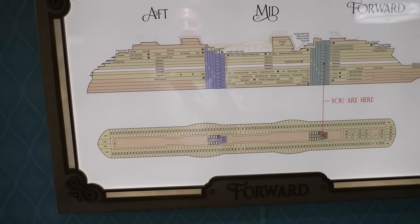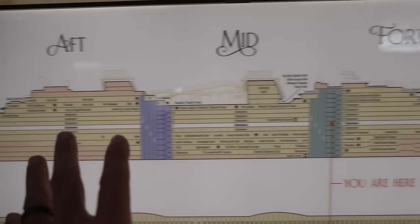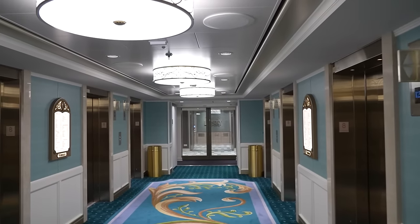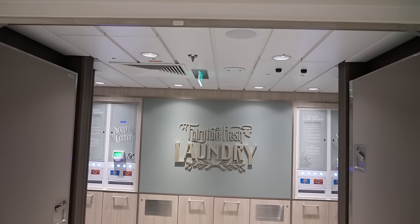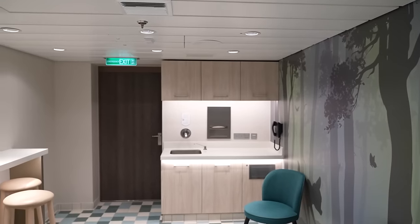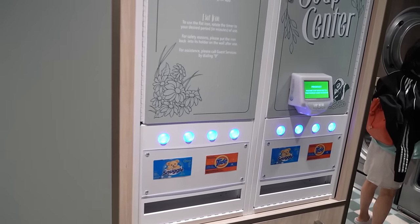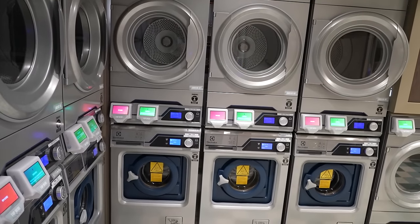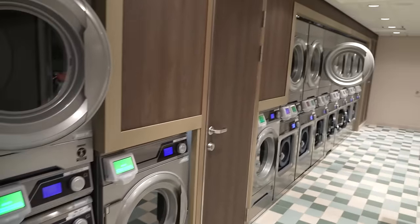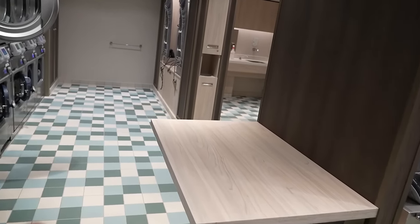All right, so now we're headed up to deck 8, which is where our room is, but also Fairy Tale Fresh Laundry. And decks 6, 7, and 8 are all just staterooms. All right, up on deck 8, still at the forward elevators. And this is the only laundry area on the ship, but it is packed full of laundry machines. Nice little waiting area over here, and just a sink if you'd like to use it. We've got machines for you to get Tide and fabric softener, and then lots and lots of dryers and washers. Oh yeah, there's a ton of them. And then ironing boards, and folding tables here for you to fold on.